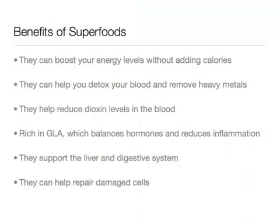There are so many benefits to these foods that it would take me 3 hours to tell you all about them, but I've listed a few here. They can boost your energy levels without adding calories, and this is very important for anyone suffering from heavy periods or anemia as a result of fibroids.